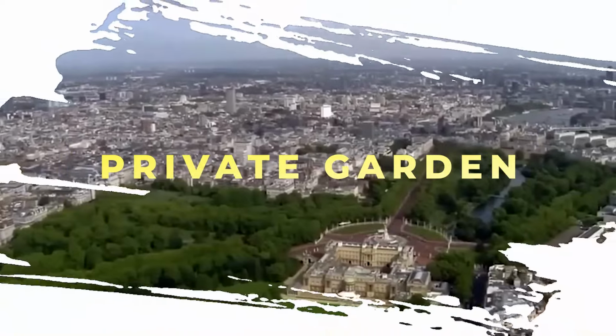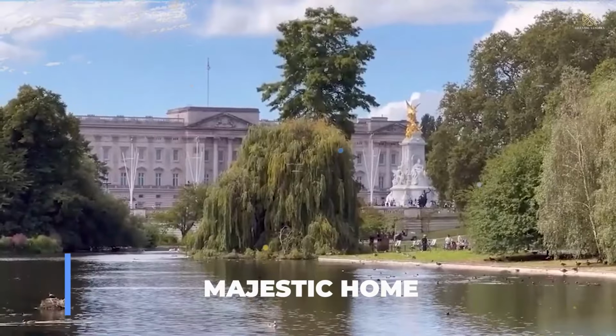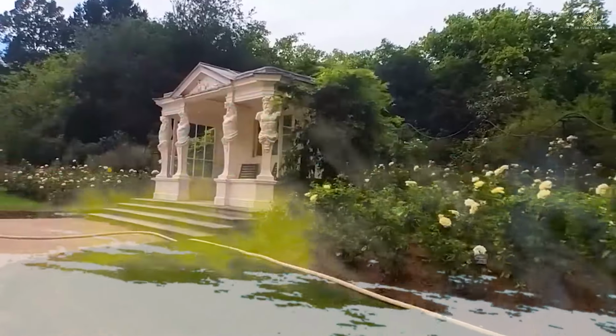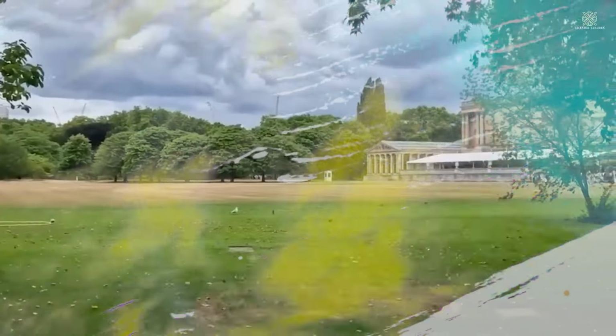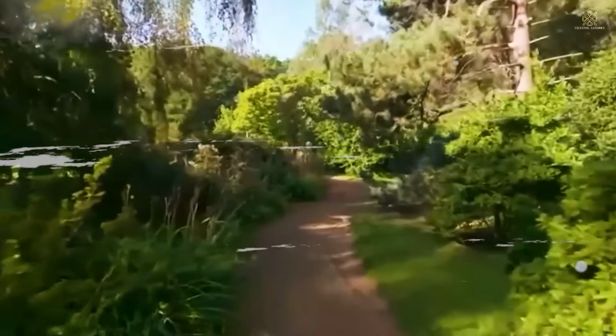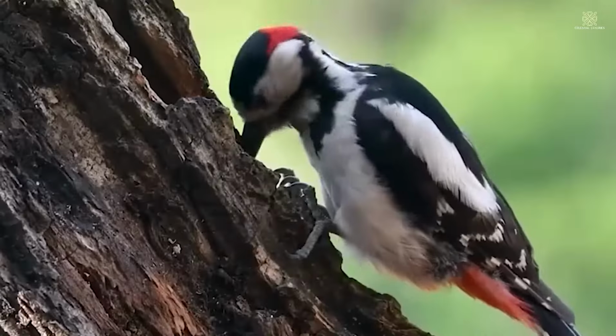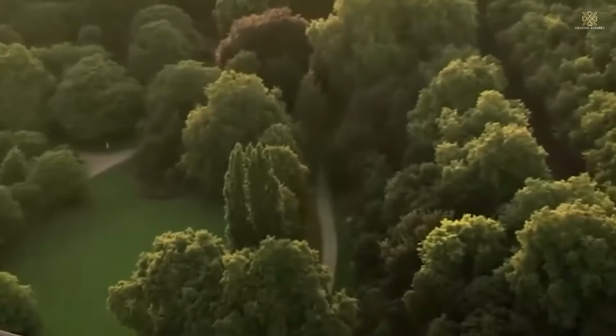Buckingham Palace has the biggest private garden. With its lush surroundings, this expansive green sanctuary perfectly balances the majestic home. The palace is made even more magnificent by the immaculately kept garden, which is a sanctuary in the middle of the city. Although most of the grounds of Buckingham Palace are kept private, the public can view the beauty at certain times, providing a window into the peace that lies within this famous royal estate.